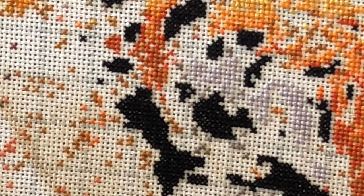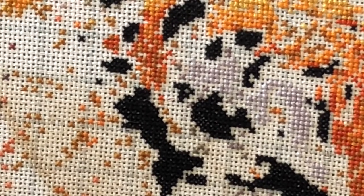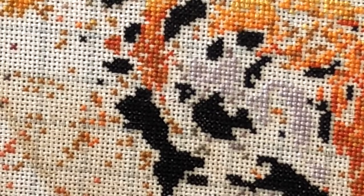My tablet's going a bit slow. Just working out where to stitch so that everyone can see what I'm doing. We don't have to move around too much.